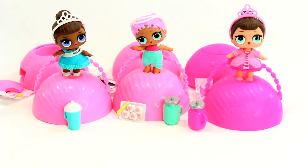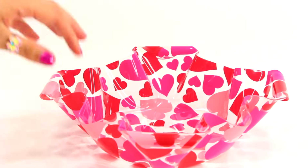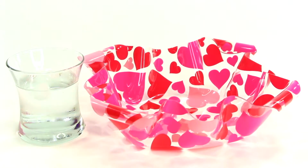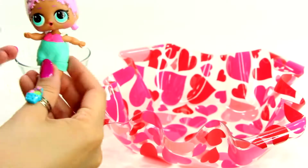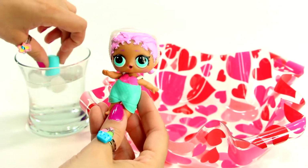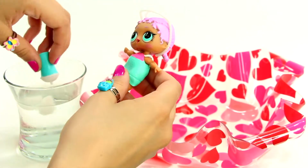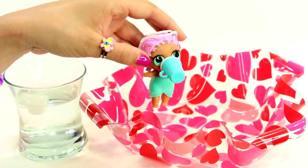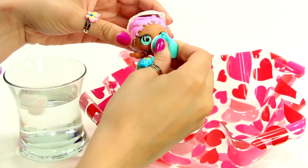Now it's time to go ahead and try all three of our new L.O.L. surprise babies. Woohoo! I am so excited. So I'm going to go and get some iced water for the babies to see if they change colors, and also a little tub so that they can play in. So let's start with our adorable little mermaid L.O.L. doll. Let's start with the water bottle, fill it up with the ice water, and put it in her mouth and squeeze all the water inside.